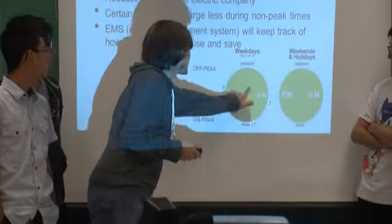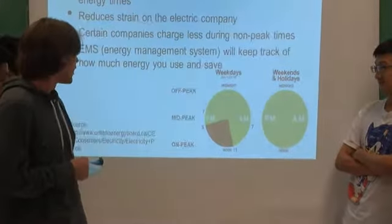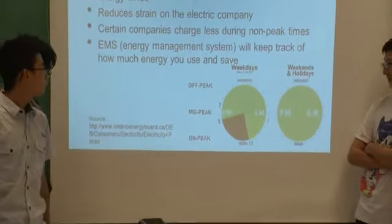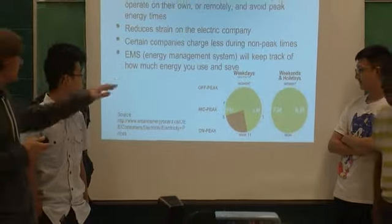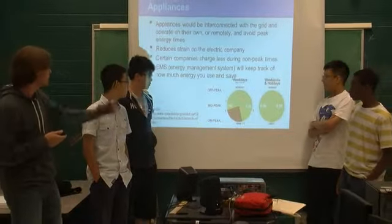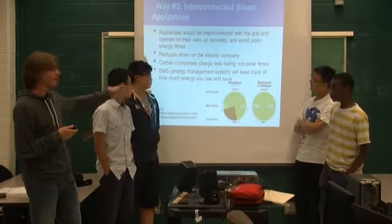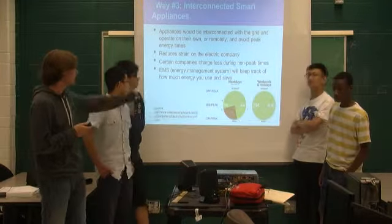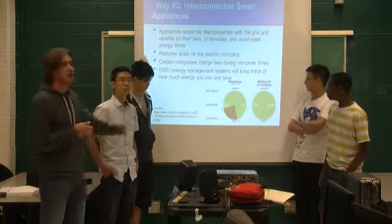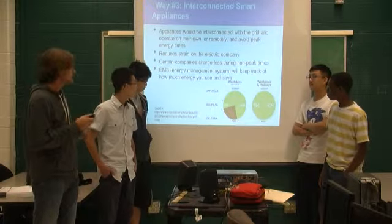Little pies right here are meant to be the yellows, and the other off-yellow is supposed to be green, and those indicate the off-peak time is green, mid-peak is yellow, and on-peak is red. There were prices there. It was 6.7 cents per kilowatt, 8.9 cents per kilowatt, and 10.6 cents per kilowatt for off-peak, mid-peak, and on-peak, respectively.